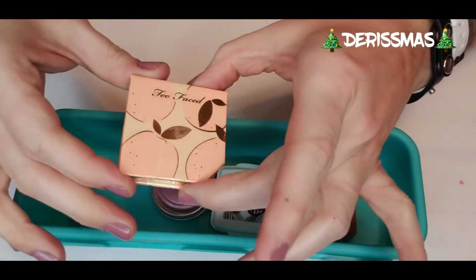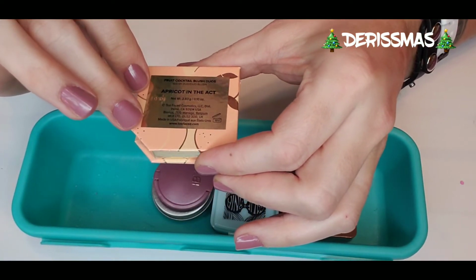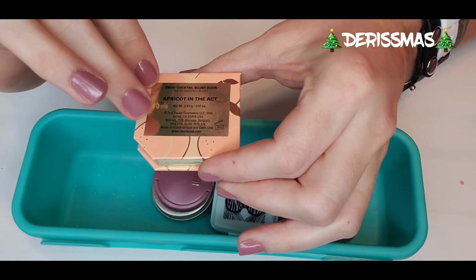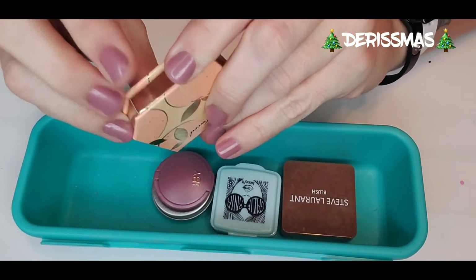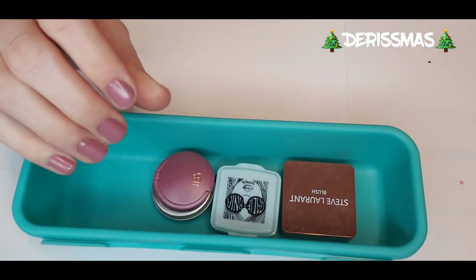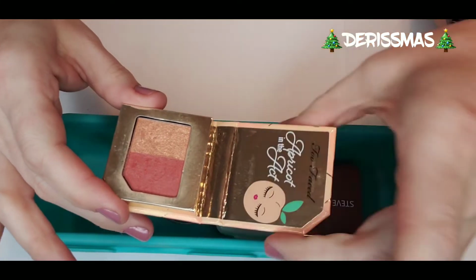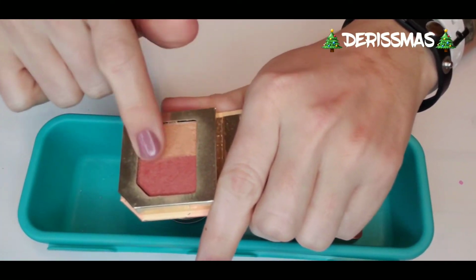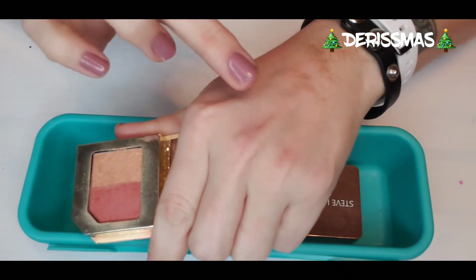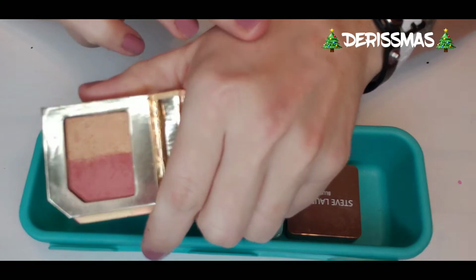And then next up, this is kind of a newer addition to my collection. It is the Apricot in the Act. It is a fruit cocktail blush duo, it just says blush duo. My bad. First of all, it smells, oh my God, like those peach rings, like gummy candies. That's what it smells like. But it's phenomenal. This is so freaking beautiful together. I like to wear them together. Oh my God, that's stunning.